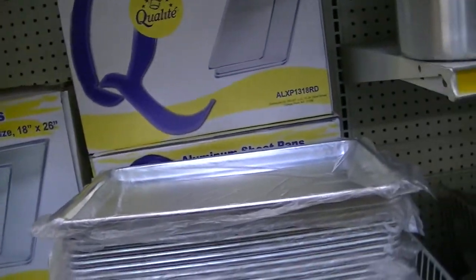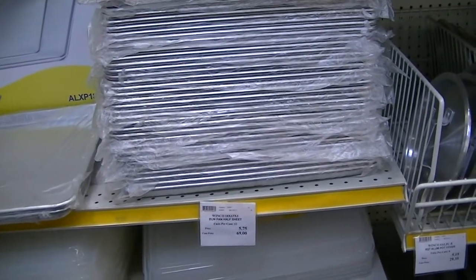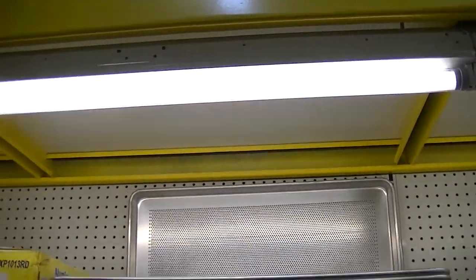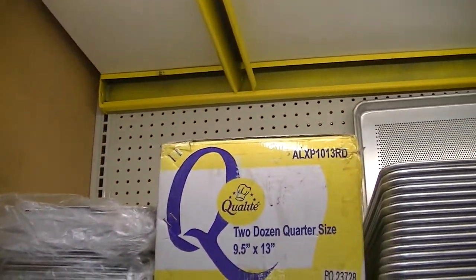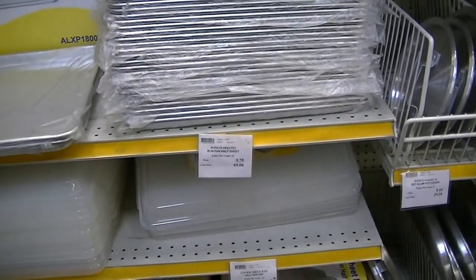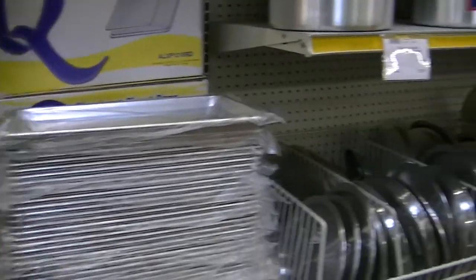Here's the half sheet pans I use. They're $5.75. And they have covers. Plastic covers. I only make sheet pans. They also have perforated ones. And there's a little quarter sheet ones that I use all the time. You can get a box. The case is $98. One dozen is $94. I have a whole bunch of these already.